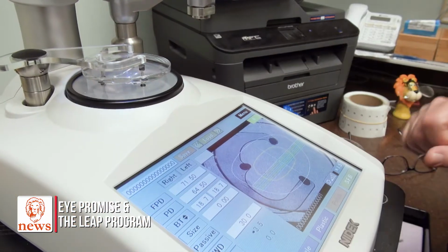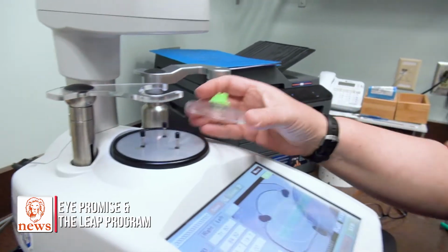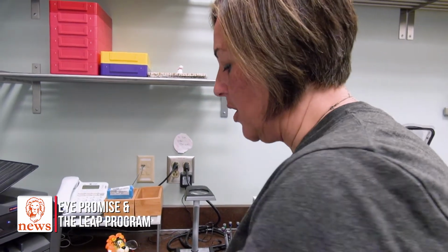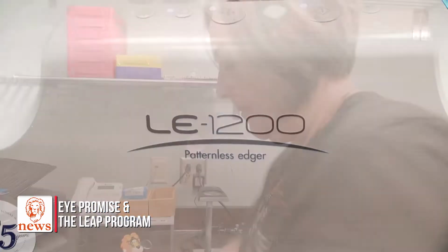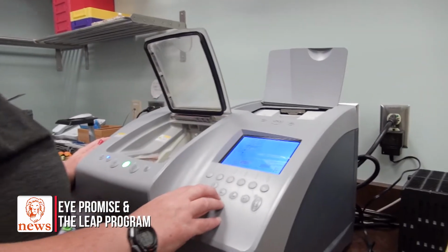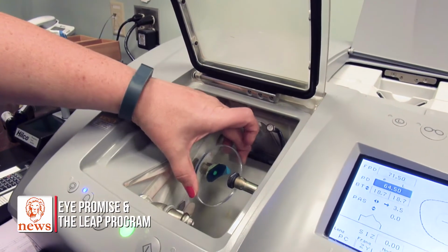These are little chucks that we use, these little guys here, and they have a sticky back on them, and they are going to hold the lens in place in our machine so that it doesn't shift when we cut out our glasses. We gave our job a number. I'm going to go ahead and call that number up. Everything here is automated. All right, placing the lens into the machine. I push the start button and off we go.